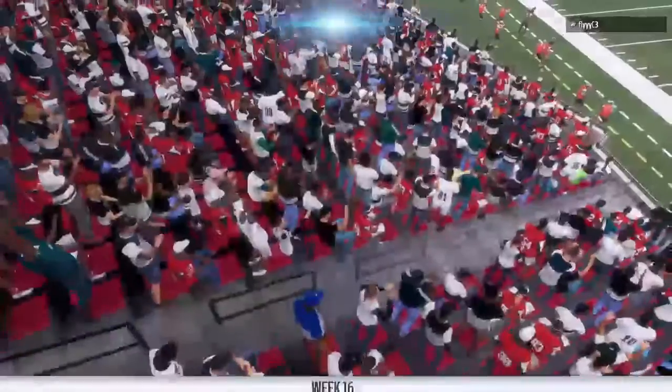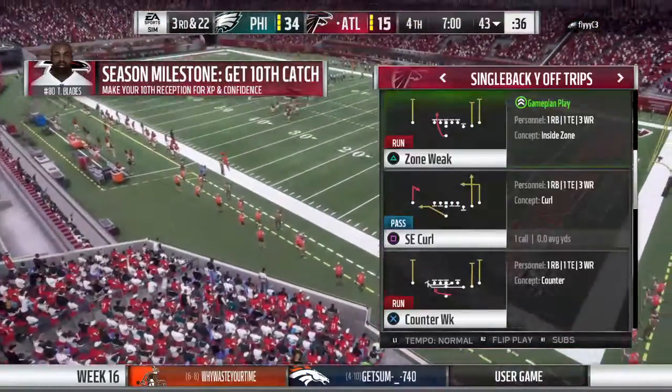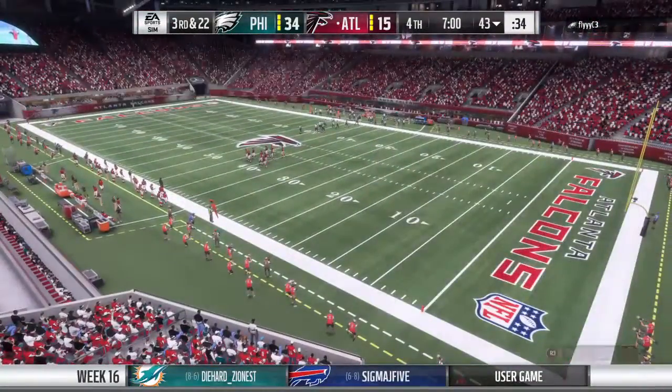Back now here on EA Sports. It's the Falcons. They'll have the football, but trailing on the scoreboard as we get set to begin the 4th.